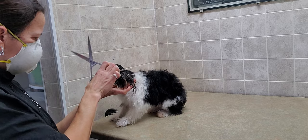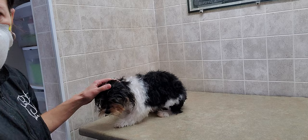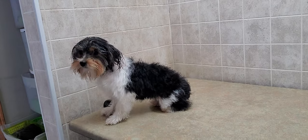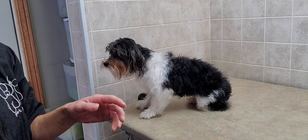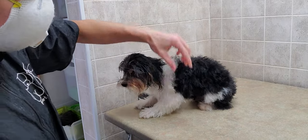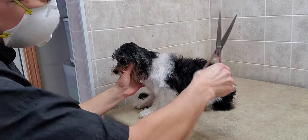Yeah, good girl. Okay, because she doesn't like it and was trying to bite it, I probably won't blow dry her head this time. I'll just clean up the body. I'm going to use the scissors to finish her up here.